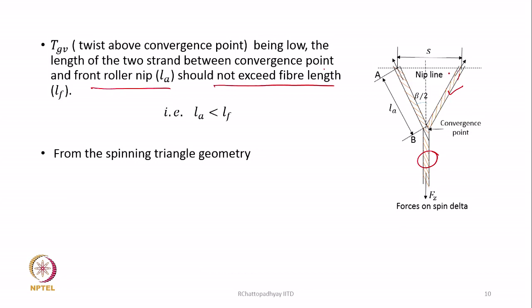Now, this distance, that is LA, should always be less than LF, where LF is the fiber length. So that we can expect a fiber to be simultaneously gripped at the convergence point or twist point and by the front roller. So, when this is less, it is better, but if it exceeds, then there is a chance of drafting of the fibers in the twisted strand.